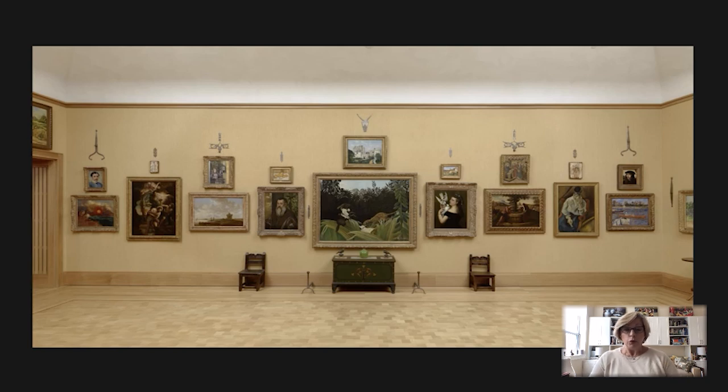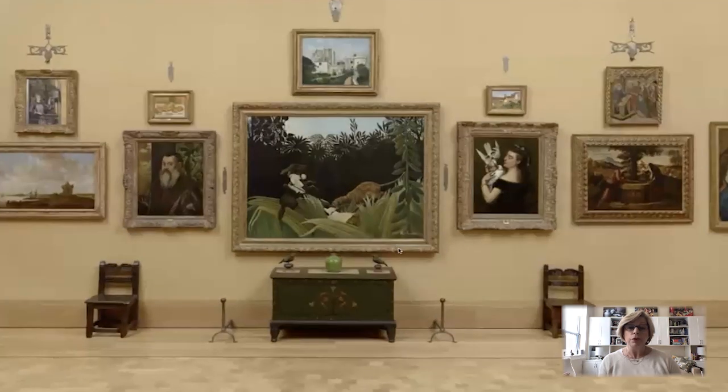Now we are in room 14, still upstairs. And we're going to focus just on the painting in the center of this large wall. This painting is called Scouts Attacked by a Tiger, painted in 1904 by the French artist Henri Rousseau. This is one of the jungle scenes that made Rousseau famous.